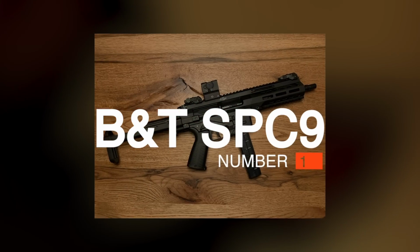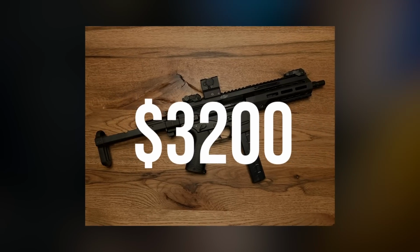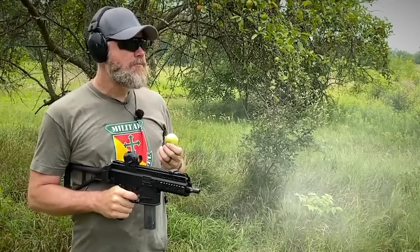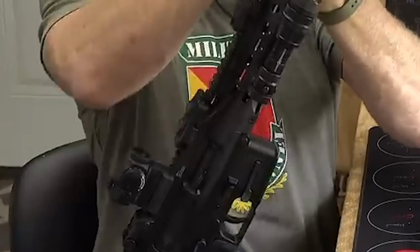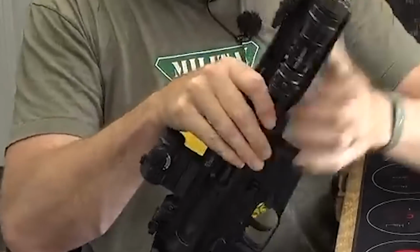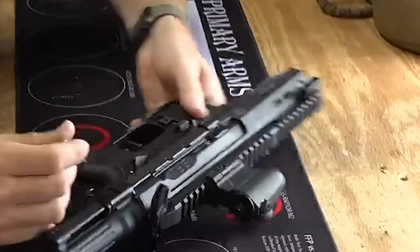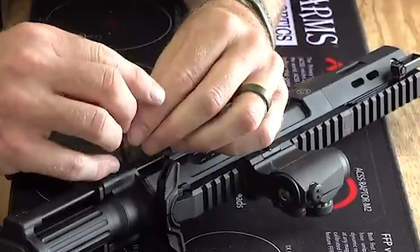Number 1. B&T SPC9, $3,200. From the Swiss firm B&T, we get the new SPC9 carbine, special purpose carbine. B&T originally built the gun for a particular contract in Europe, but decided importing it to the American market was worth it. The SPC9 blends aspects of the AR-15, the MP5, and the APC series.